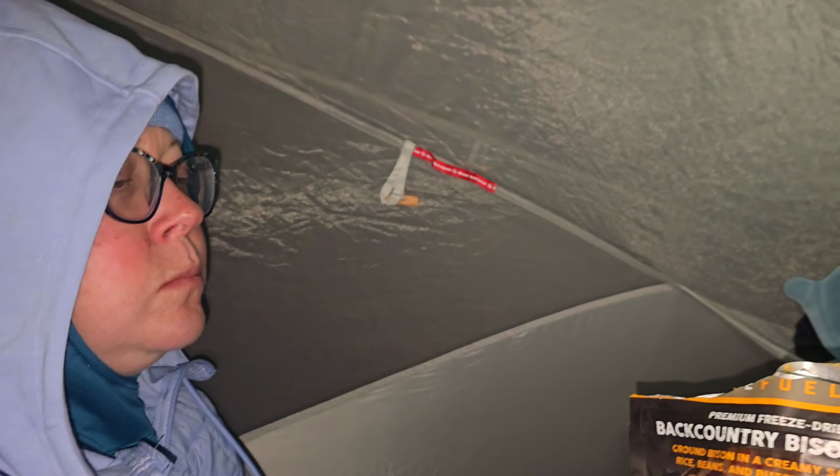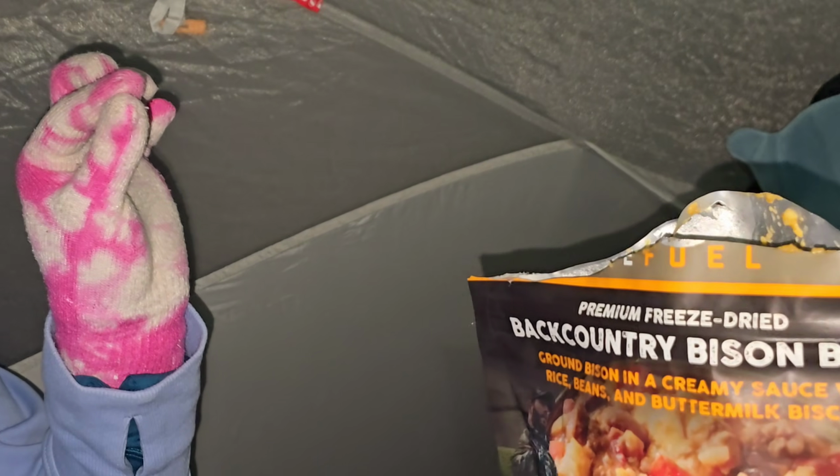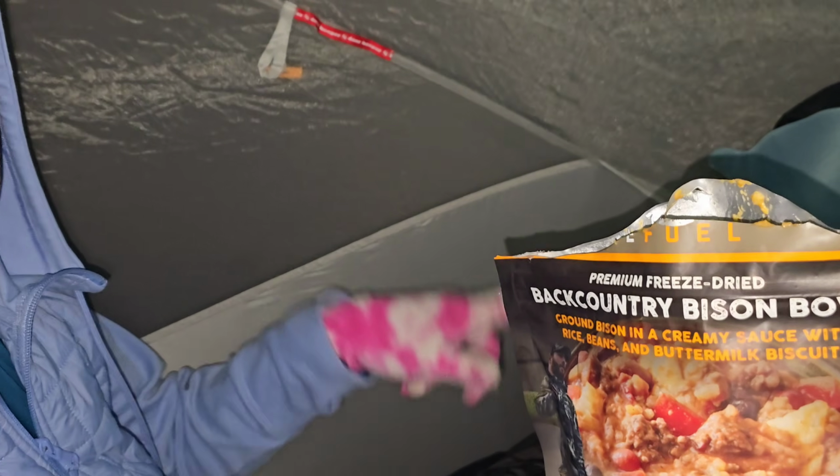But I'm very pleasantly surprised. It's chili-ish, I would say, with rice. Tasty. Everything rehydrated great. I'd give it a 4.5 probably. What about you? A 4.5? Well, the biscuit bites are a little bit big, and then they're crunchy. And I didn't absorb the water.